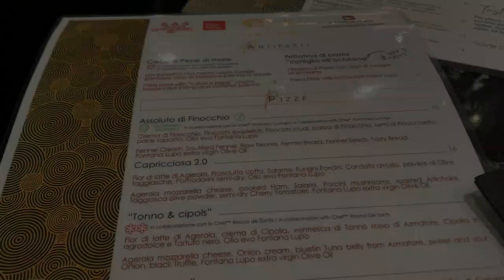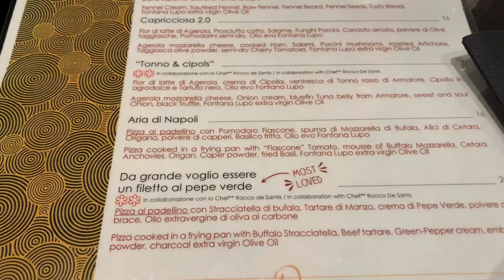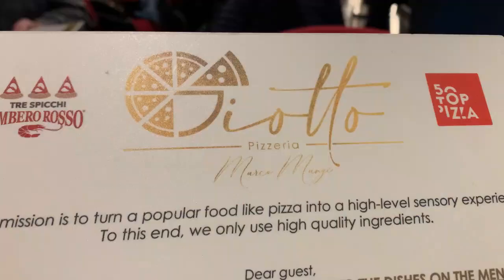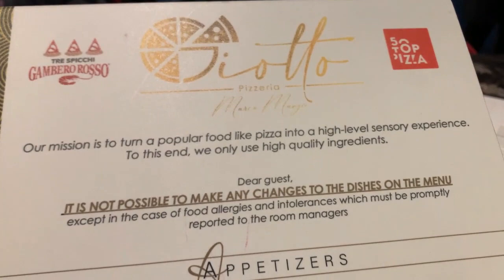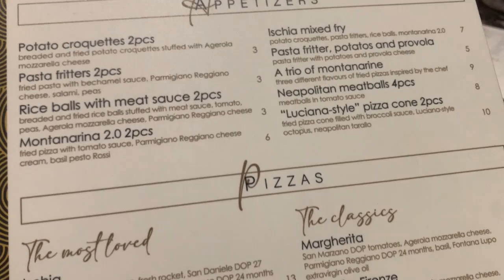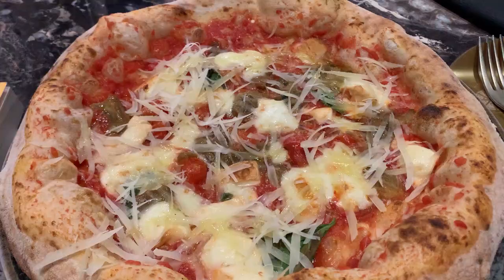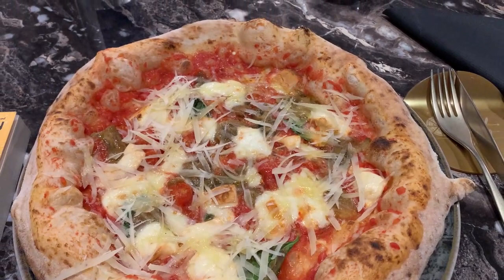Throughout my 5-day long trip and throughout the 4 travel vlogs that I created out of my trip, I have not given you any pizza recommendations yet, so here we go. Go to the Giotto Pizzeria if you want to have really nice Italian pizza and other Italian specialties and some interesting stuff like a Sacher cake. I had the Giotto from the most loved pizzas selection and it was fantastic. And the restaurant opens for lunch and dinner.